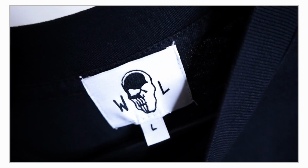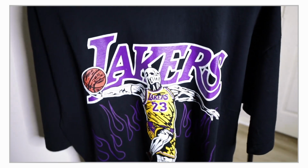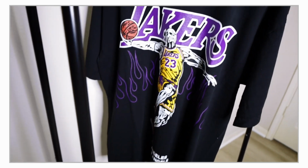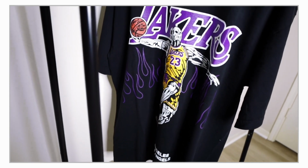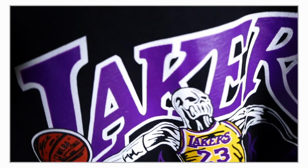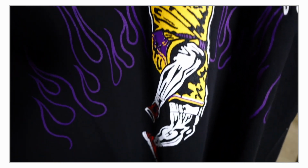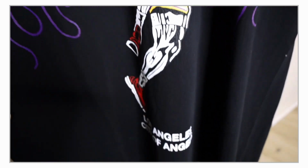Alright, now we have the third piece in this little collection. We have the Lakers. You see the number 23, LeBron James, looks like he's going for a dunk. This t-shirt I believe is called the LeBron 3. I don't really know what that means, but I'm pretty sure one of you guys can break it down for me. But yeah, this is the piece that I doubled up on because I really wanted it for personal. It's a cool take on LeBron, the iconic little dunk that he always be doing.